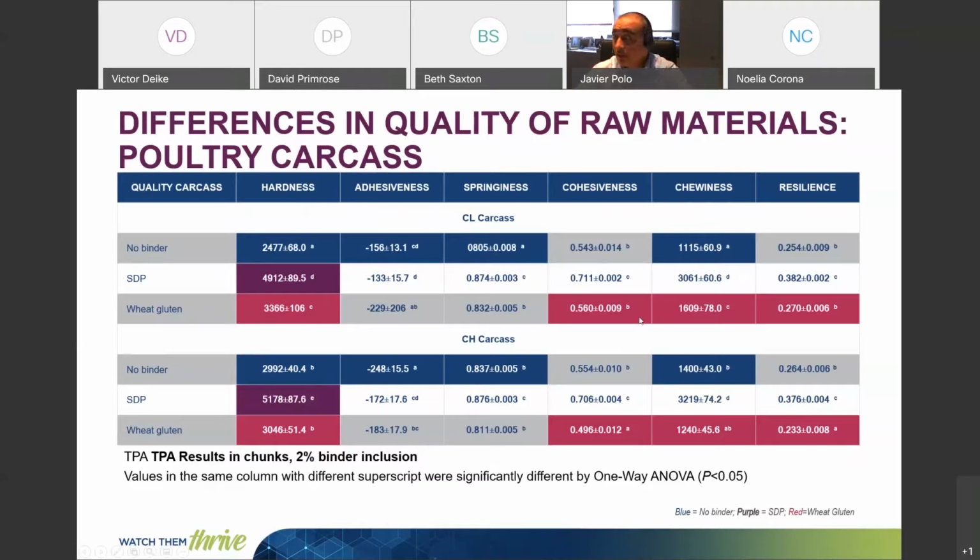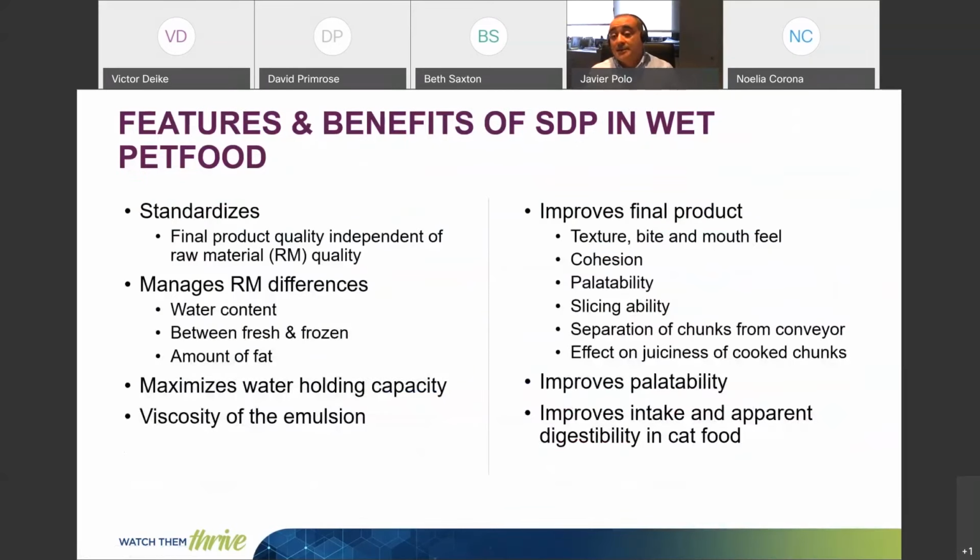You can see there are four characteristics that are different when you are using high quality carcass or low quality carcass. In the case of plasma, five out of six characteristics were not statistically different. This means that plasma was able to cushion in some way the difference in the quality of the poultry carcass, and the only one was the hardness, but if you see the numbers, there was not too much difference between them. Okay, this is my final slide.